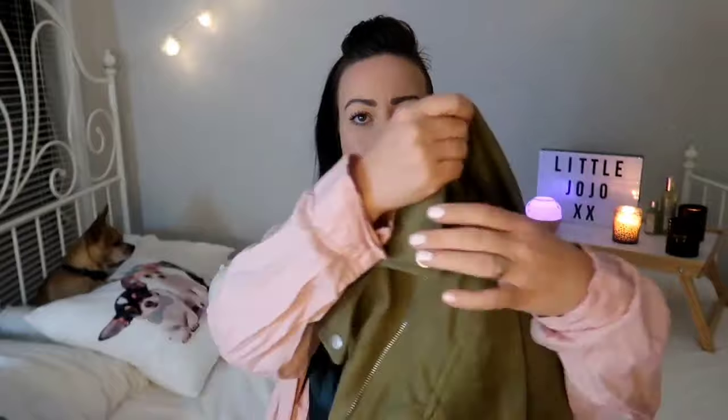Next thing I'm picking up was $35, and I've already worn this, and I absolutely love this. This is a jacket. It's a faux suede jacket, and it is the softest material. It looks quite green on there, but it's more of a browny green, and it's super soft. It's got this detail on the arm where there's stitching just here and a bit of length at the end, which I think is beautiful.